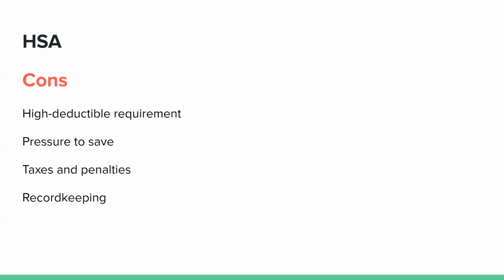Okay. Next one is record keeping. It's kind of a pain because you have to keep receipts, right? So if you get audited, if they want to see, okay, you charged all these expenses to your HSA account, but now I need to see proof that these withdrawals are actually for qualified purchases, then you need to keep those receipts and show that you actually did use those funds to make those purchases for medical expenses. And then, of course, there are some fees.